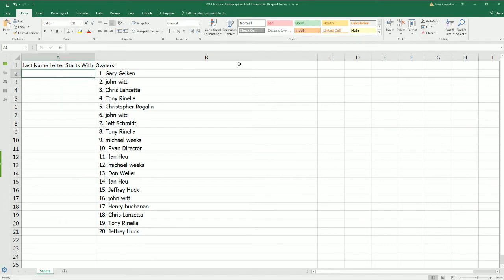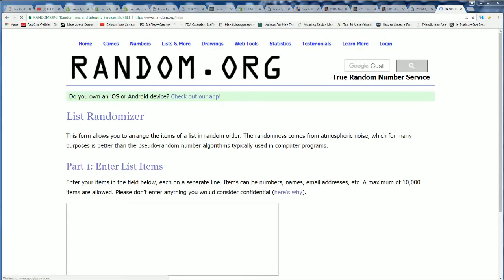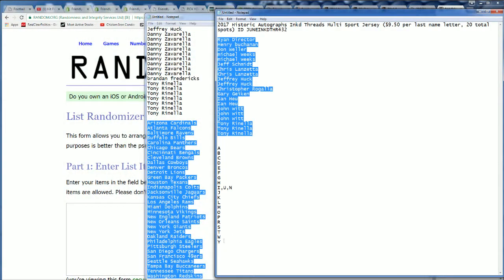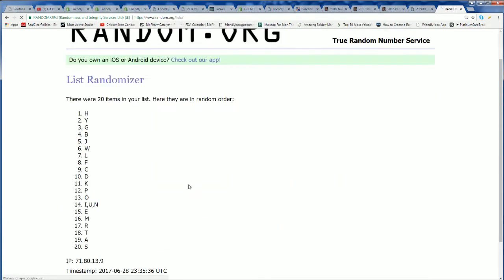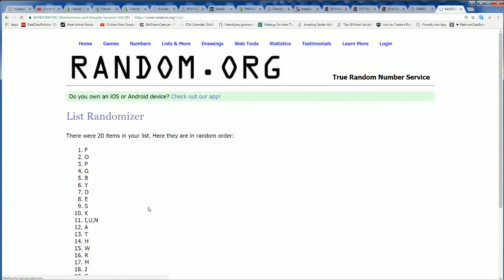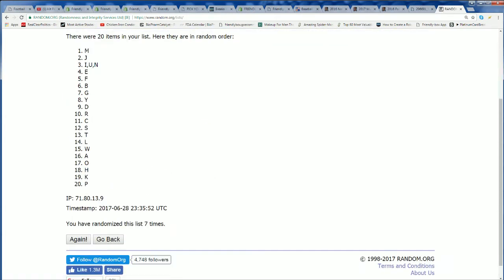And now we go to the last name, letter, initial. Good luck, everybody, in Inked Jerseys. That's right. Here's our initials right here. All 20 spots. Seven times. Lucky number seven.